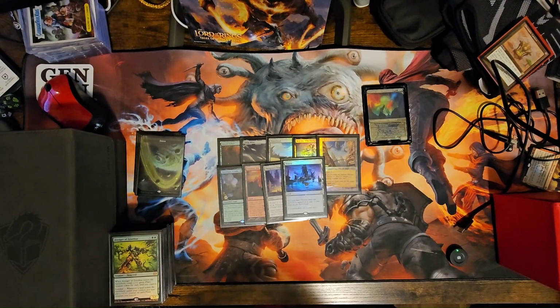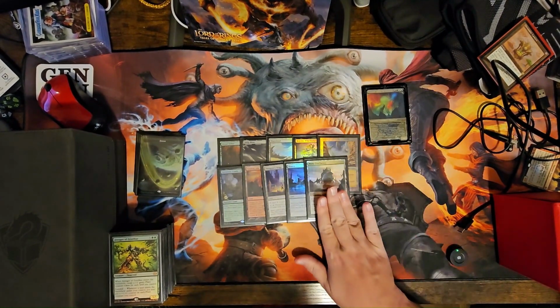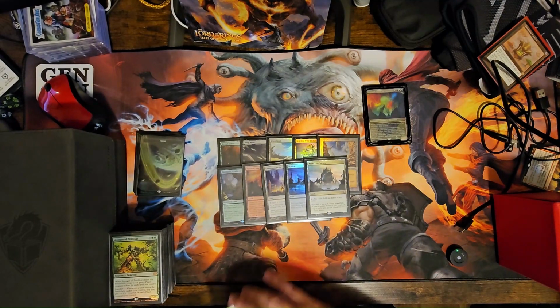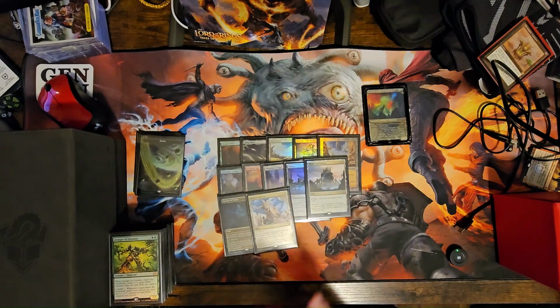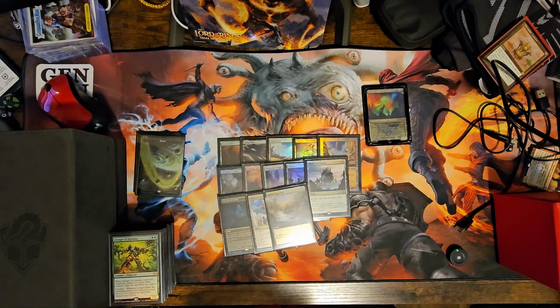And you'll see why here in a little while. We've got our Mana Confluence, and that is the buy box promo. We've got our Borderless Foil Cavern of Souls. Our Plaza of Heroes. Those are our five color lands along with Reflecting Pool.